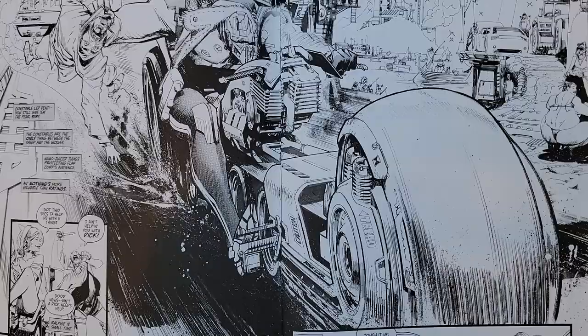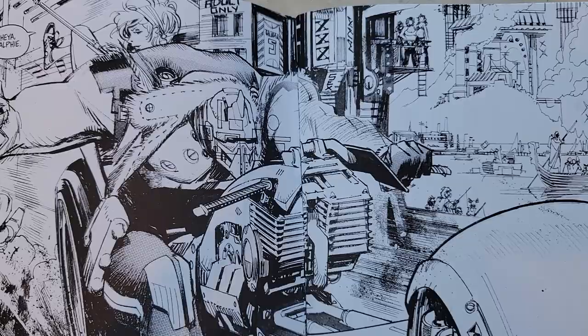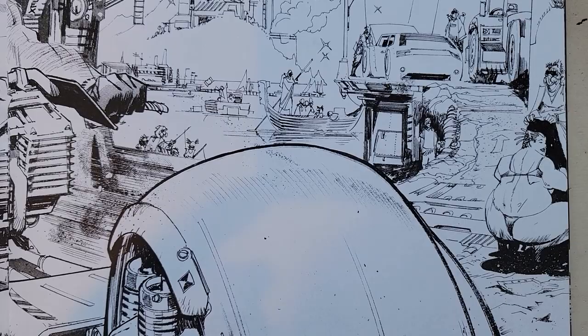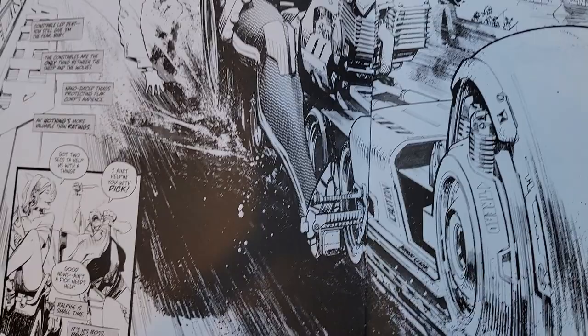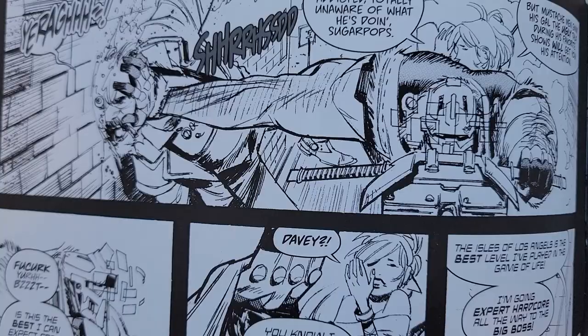Huge page 2-3 double page spread. The way he draws mechanical stuff blows my mind. It is rad. Feel bad for that lady's thong there. But so much detail. I love this huge book because you can really check out all the detail he puts in there. It is pretty sweet.